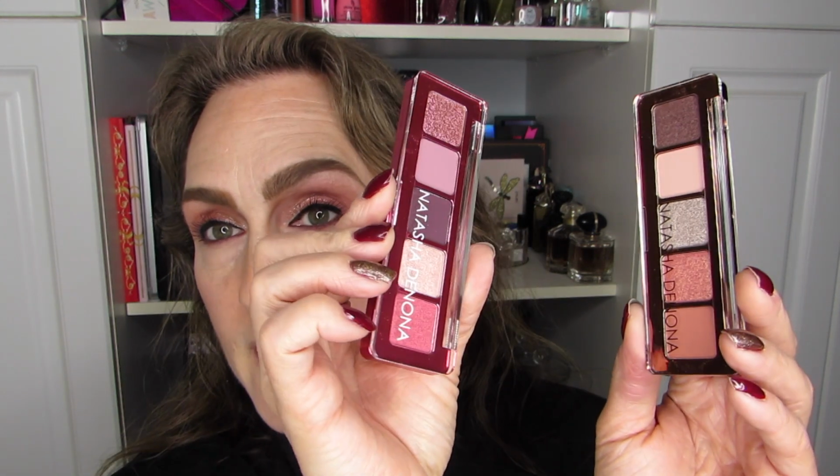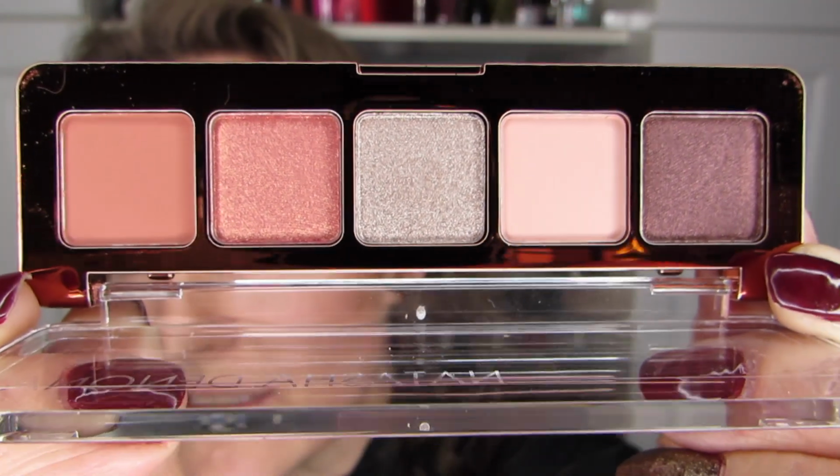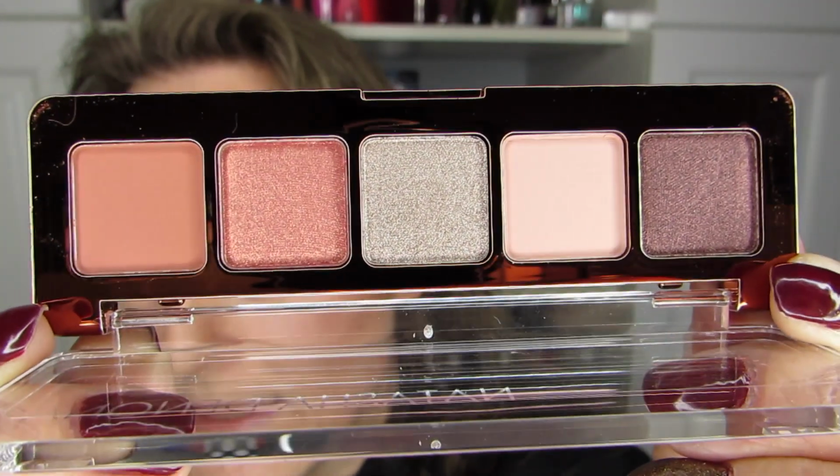Now we're getting into the belle of the ball, which is Natasha Denona. I did pick up quite a few palettes during the long sale of Natasha Denona palettes as far as I saw at Sephora Canada. Let's start with a little palette cleanser, and that is a couple of minis that I picked up. This one is the mini Zendo palette, and I do have the Zendo palette. This is the mini extra that is available to supplement the Zendo palette. If you haven't seen the Zendo palette video, I will put it right there. It might surprise you.